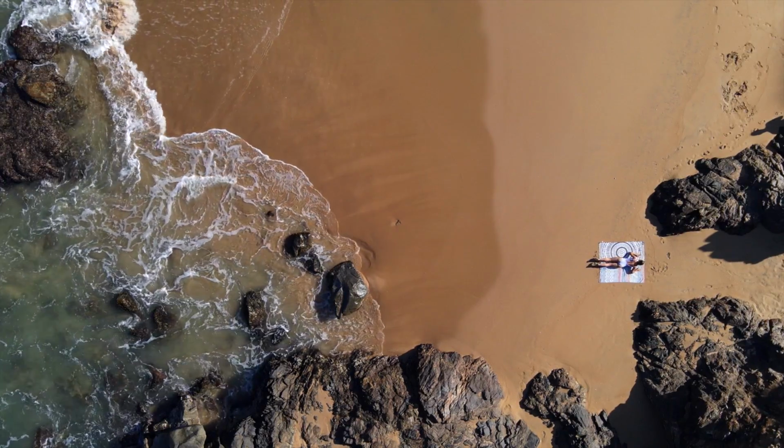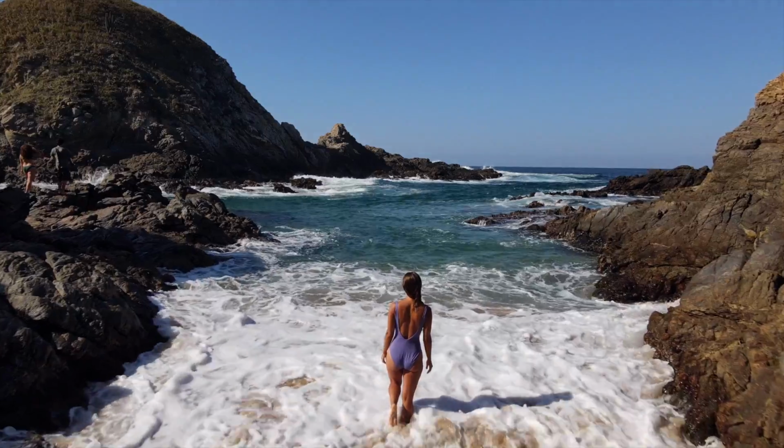Heading out of Zipolite today. We had a wonderful time over in this area. We loved exploring Mazunte, San Agustinillo, and despite Zipolite being much more of, I think, a party town, just a little bit free and fun, we really enjoyed our stay there too. The beaches are absolutely beautiful. But we spent over a week there.